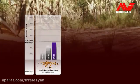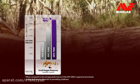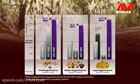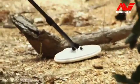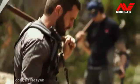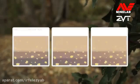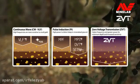As you can see, the GPZ 7000 clearly outperforms the other detectors, with a significant depth improvement over GPX on small gold nuggets. The results for medium and larger nuggets are also very impressive. The GPZ 7000 uses new ZVT technology, developed by Bruce Candy. This provides a quantum leap in performance beyond traditional continuous wave and pulse induction technologies. Let's hear about the technology fundamentals from Bruce.